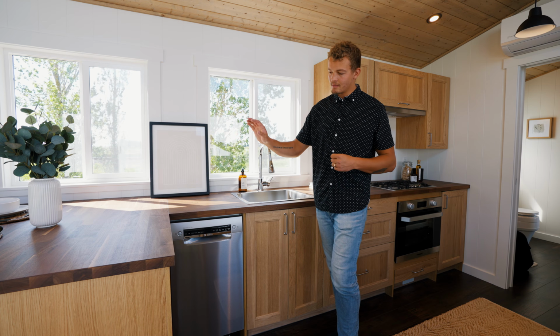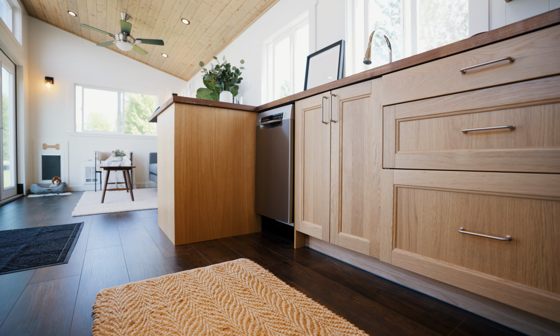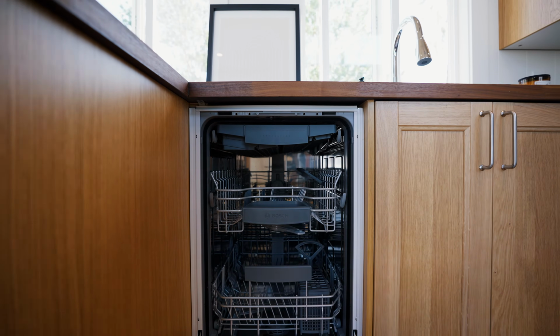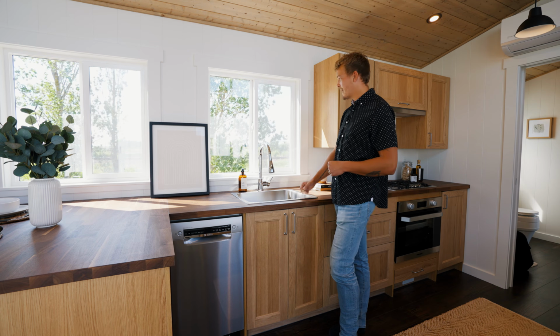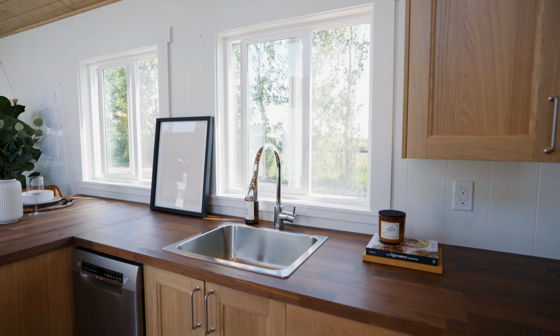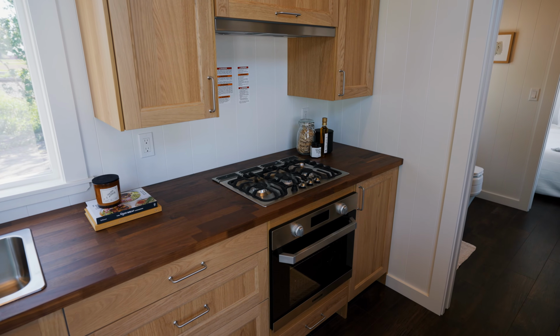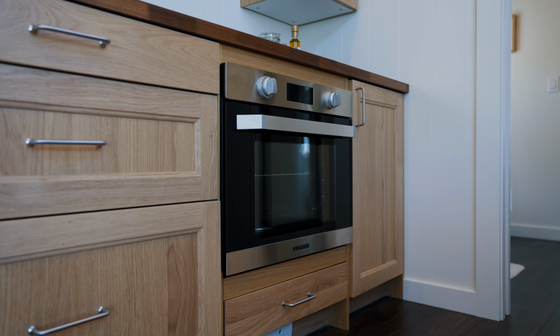The kitchen also comes with a Silence Plus Bosch dishwasher, and basically it's a dishwasher, but it operates super quiet, which is really important when you're in a tiny home. To my right, you'll find a big stainless steel sink, and one of my favorites, a window above the sink. Further down the line here, we have a 3-burner range, an overhead fan, and even an oven, which I think you could probably still fit a turkey in.